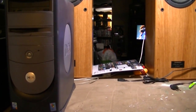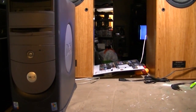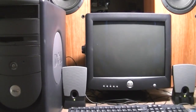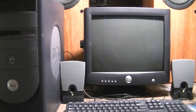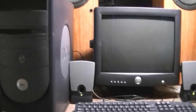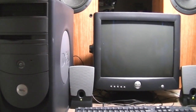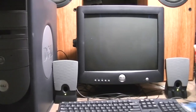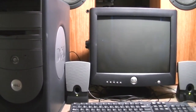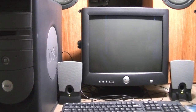Now, of course, a proper nostalgic demonstration of this computer would not be complete. That's right, folks. This is the entire computer that was given to me. The tower, the monitor, the speakers, the keyboard, and yes, indeed, the mouse. This is all the way it looked back in 2001 when this purchase was brand new. This is what $999 bought you back then, or what was considered a sub $1,000 PC.